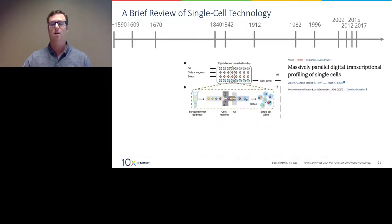In 2017, Grace Zheng, who happens to be my boss, published the description of the very first all-in-one single-cell capture platform with a very high capture rate and very low doublet rate. This was named the 10x Chromium system, which can process from 100 to 10,000 cells with very high capture rate, making it ideal for precious samples as well as high throughput experiments.